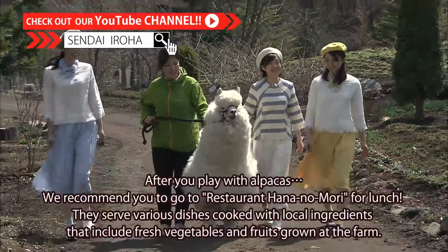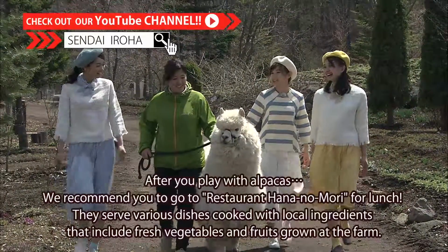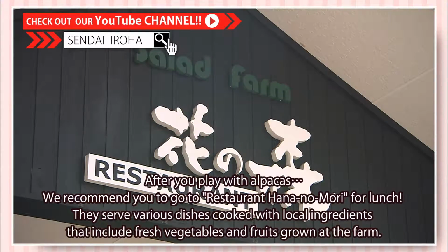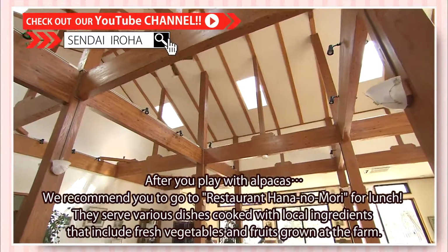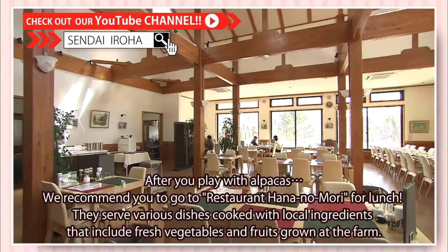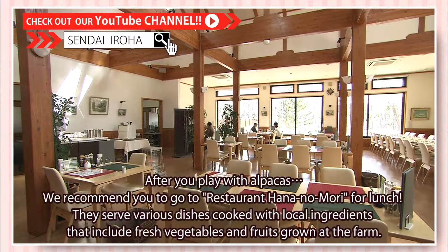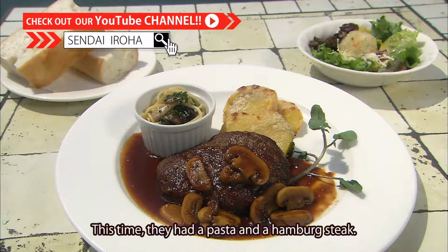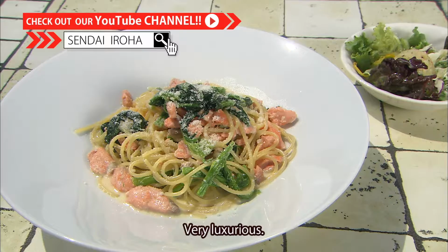After you play with the alpacas, we recommend you to have lunch at restaurant Hana no Mori. They serve various dishes cooked with local ingredients that include fresh vegetables and fruits grown at the farm. This time they had a pasta and hamburger steak. Oh, very luxurious.